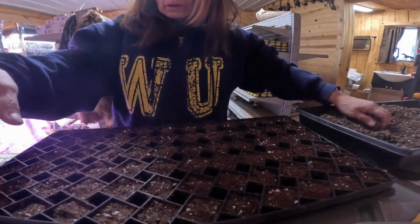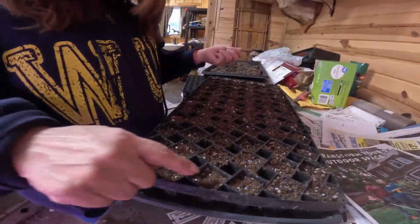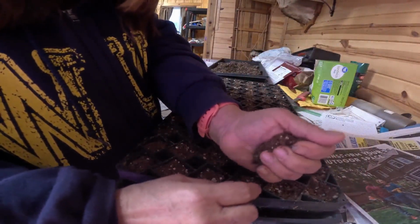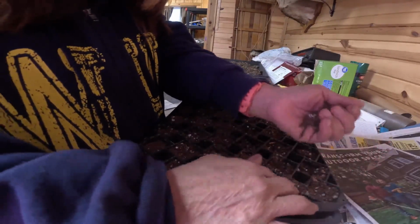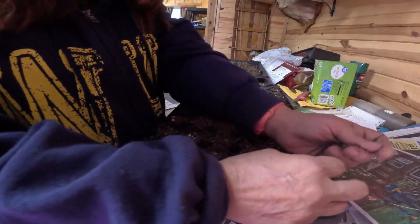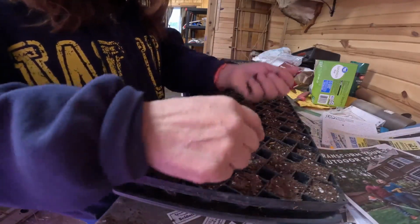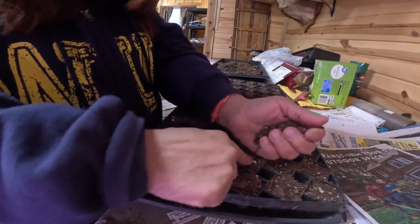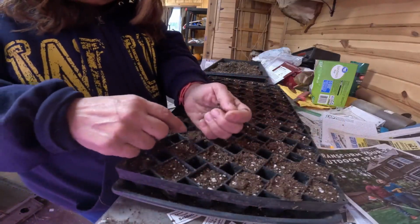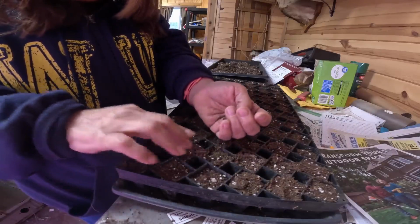I put a seed in every well, and what I'm doing now is topping off where I have the seed to just cover it with dirt. So I'm just adding a little bit of dirt on top. And then I will fill the bottom of the tray with water and let it wick up and moisten all the soil. I like to do that when they're just seeded. Eventually I will water them from the top, but when they're just seeded, I water them from below.